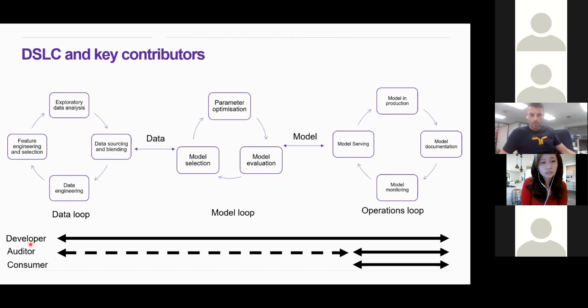Now, while we were doing this, we noticed that more than developers are required in this particular setup. If you look at the roles here, developers are mostly data engineers, data scientists, machine learning engineers, or DevOps engineers, so they are across this whole life cycle. But then there is a very interesting role that exists now, which we call an auditor, who is responsible for auditing and governing machine learning models that are in production. And then there is a third kind of role, the consumers, who are only interested in consuming the models that are getting served in a certain way or form.